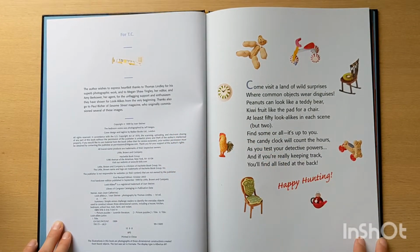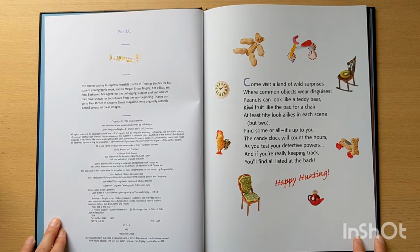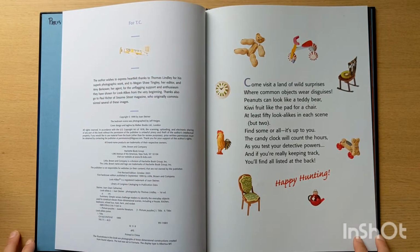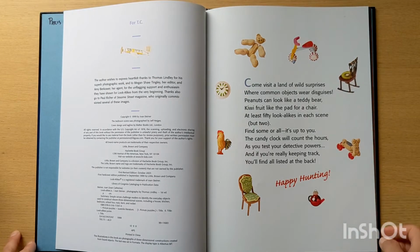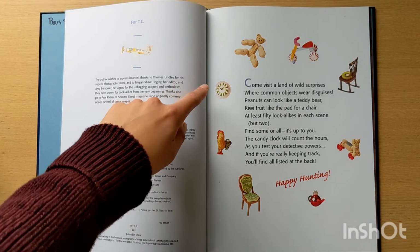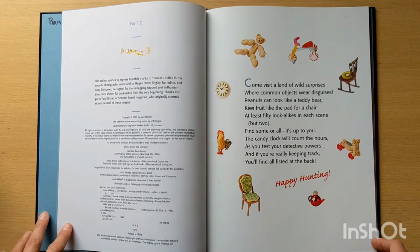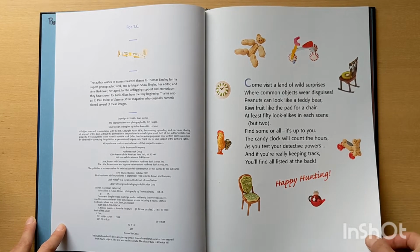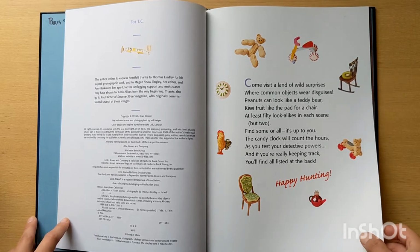Come visit a land of wild surprises where common objects wear disguises. Peanuts can look like a teddy bear, kiwi fruit like the pad for a chair. At least 52 lookalikes in each scene but two. Find some or all, it's up to you. The candy clock will count the hours as you test your detective powers. And if you're really keeping track, you'll find all listed at the back. Happy hunting!